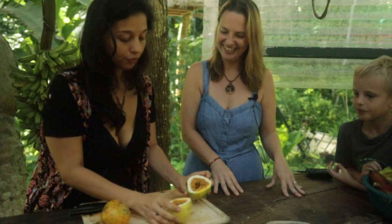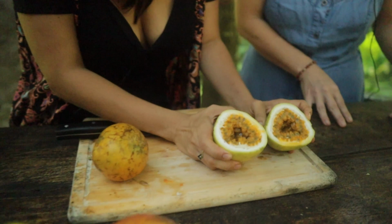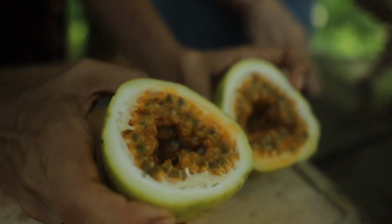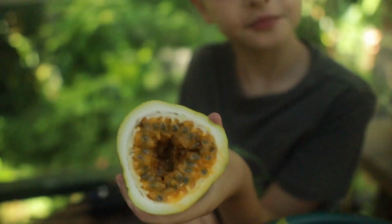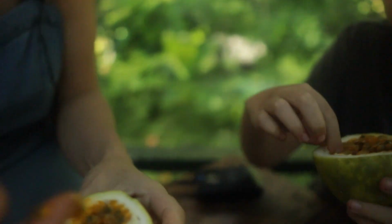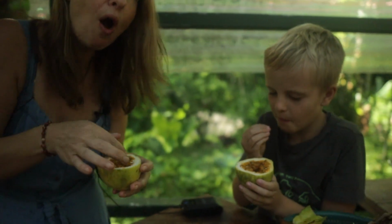That's lots of juice. Lots of seeds. The seeds, usually you swallow them because it's the easiest way to eat it. Okay, I'm going to try. I have never seen the inside before. Mm, it's so good. What do you eat? So everything. Just everything, just like this. Just swallow the seeds. Oh, wow.